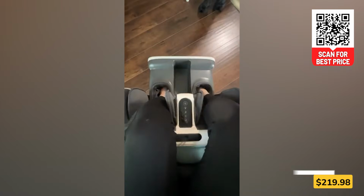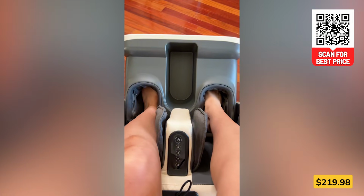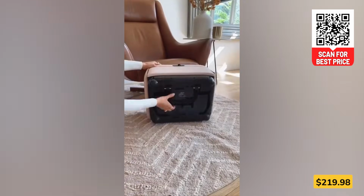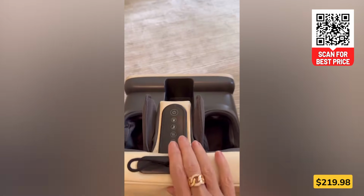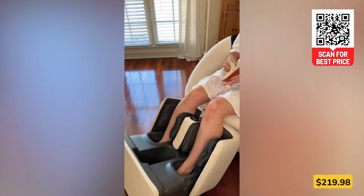Tired feet shouldn't decide how your day ends. This 2-in-1 foot and calf massager gives you deep shiatsu relief right at home. It uses kneading, vibration, and gentle compression to melt away soreness and tension.